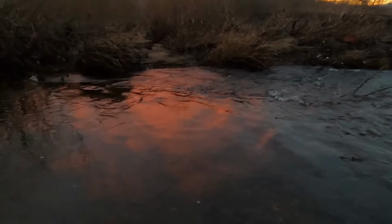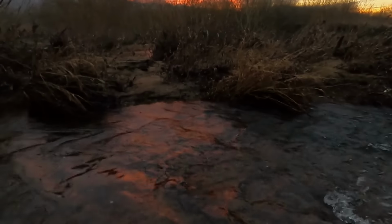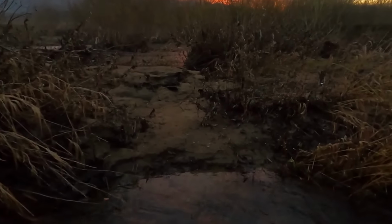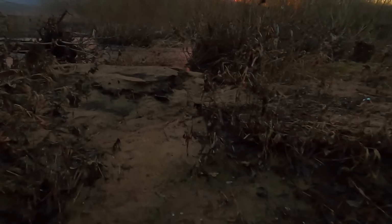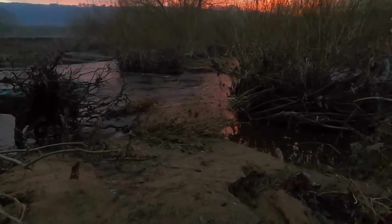Don't know if the camera's catching this, but sunset on the water, while being able to see all the way through its crystal clear depths, it's quite a magical effect. Small island hopping across to the beach of broken things.